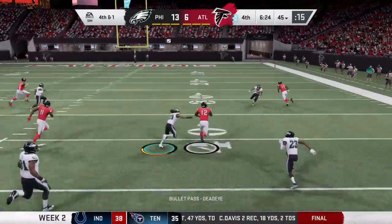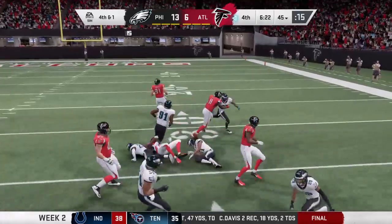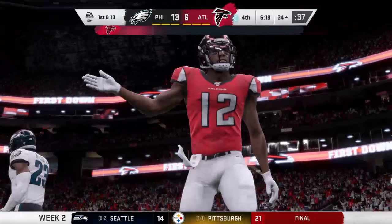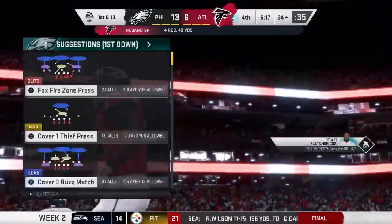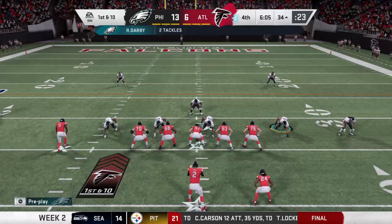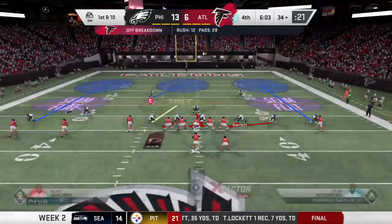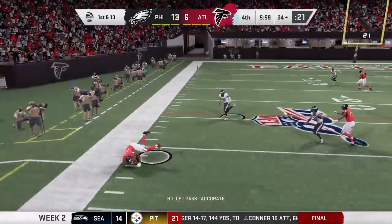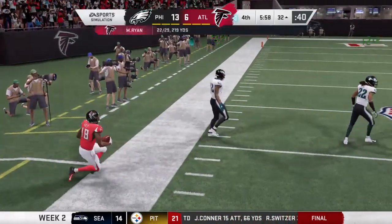Ryan, he's got Sanu. He's going to get this all the way down inside the 35. Heck of a fourth and short conversion. They end up getting north of 20 yards. The drive continues as they search for a tying touchdown. Here's 1st and 10. Now Ryan, and he will find Ridley. That's complete.